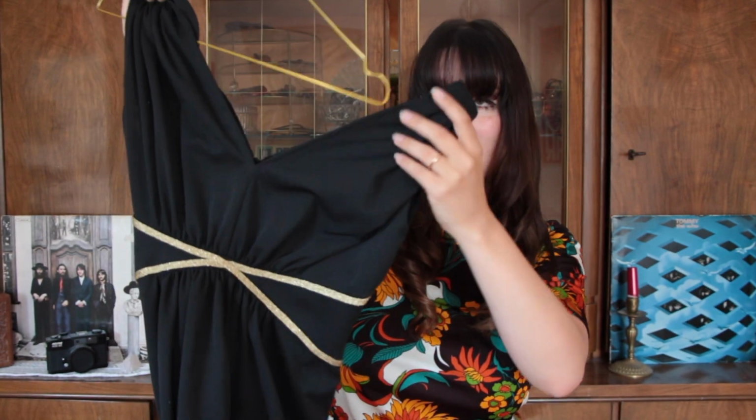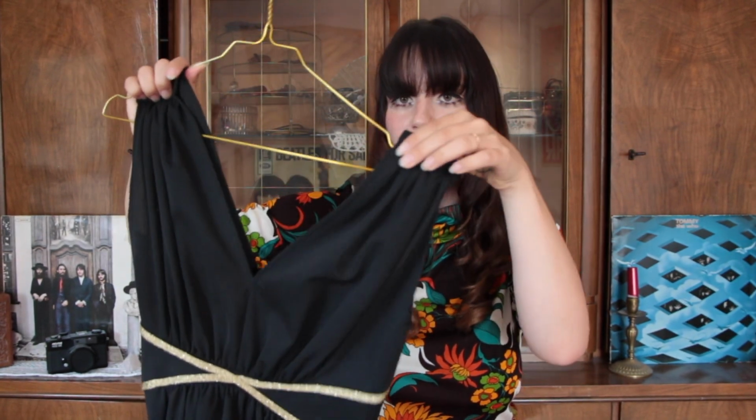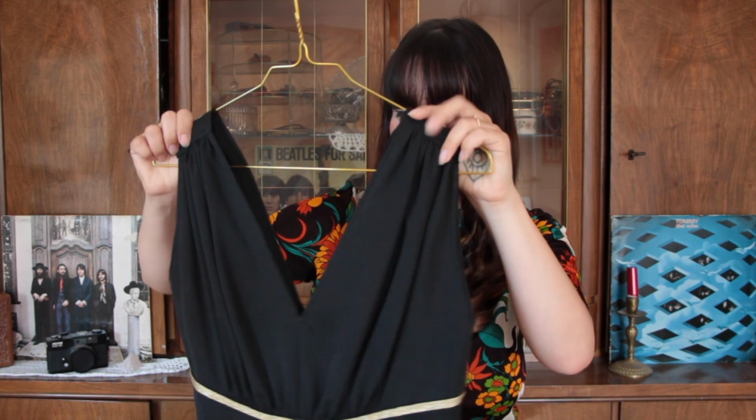I am talking about this one. I don't know why it also reminds me of ABBA a lot. It is classic black, low cut, but then it has this beautiful golden detailing. I think it is perfect. Always slides off the hanger.